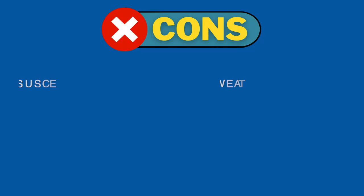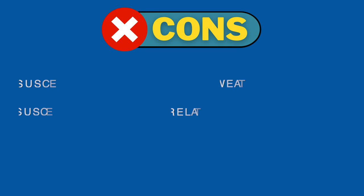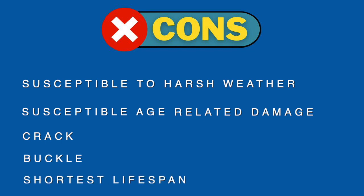Okay, so what about the cons when it comes to shingles? Shingles are susceptible to harsh weather, so heavy winds, hail, and snow, all that sort of stuff. They are also susceptible to age-related damage. They can crack and buckle, and they do have one of the shortest lifespans out of all of the roofing materials. The other downfall is that they are not recyclable, so it's not an environmentally friendly material.